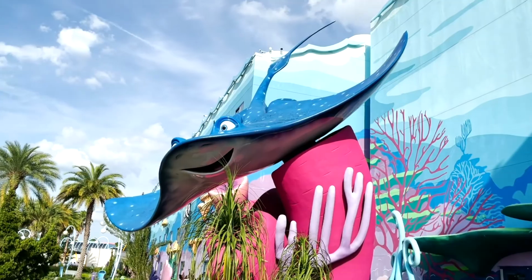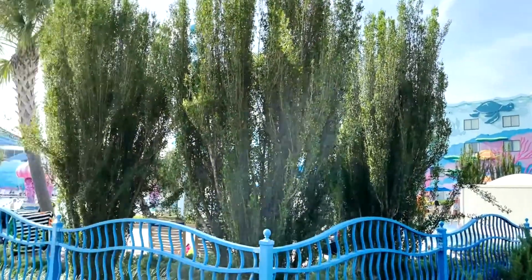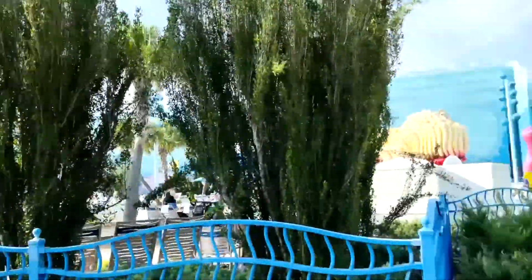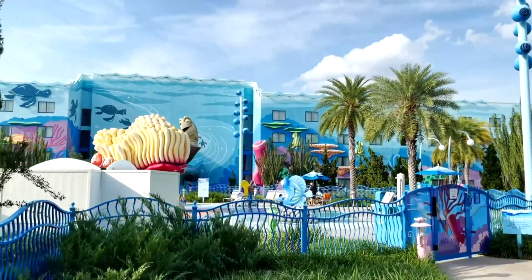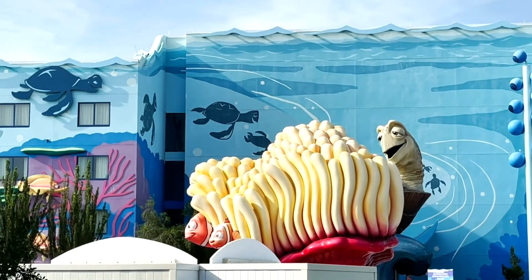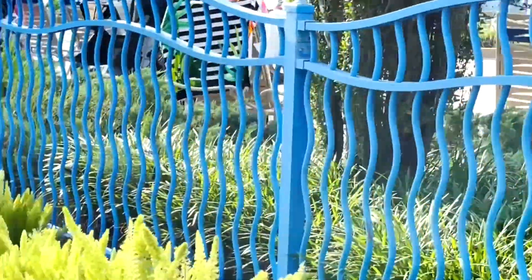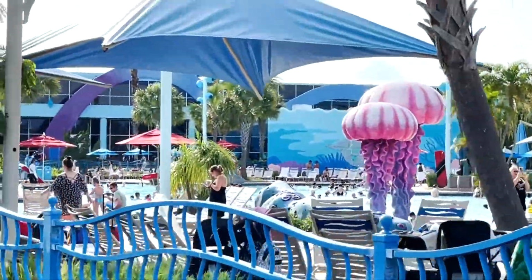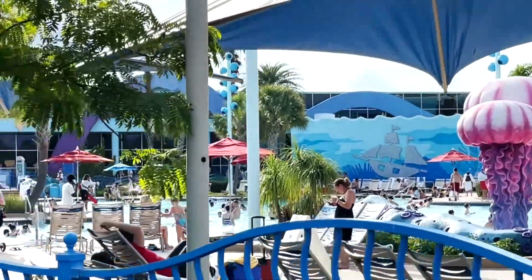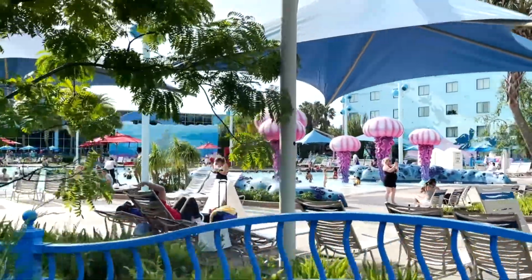Very, very cool. Big Ray, I think his name is, or Ray. He's a stingray, manta ray teacher. And there's, what is that, Crush over there? Across the sea anemone, there's a Nemo and Marlin coming in and out of it. The Big Blue is the name of this pool. The big main pool here. Art of Animation.